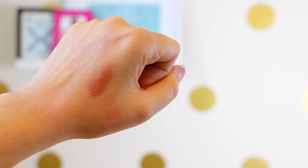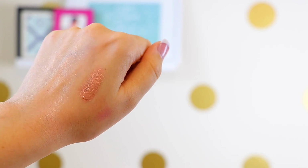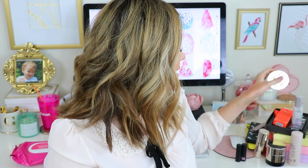You can apply this under your makeup or on top. So you have this sponge, and then it's a pump that you just push like this, and it's just this gorgeous bronzy golden color. I actually went in and mixed some of this with my foundation the other day just to add a little bit more glow. It didn't really deepen the color of the foundation, it just added some bronzy goodness. So this I've really been liking as well.